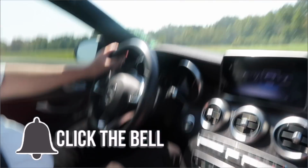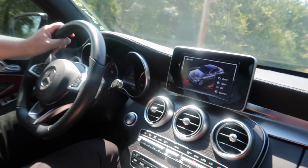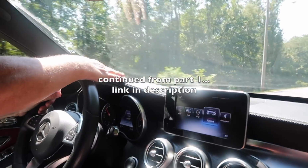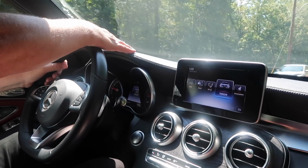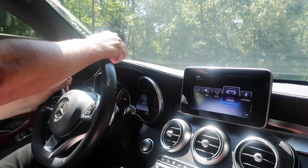Alright, right now we're in comfort mode, but if I switch this, do you feel it change? Oh yeah. That ain't me, that's the car. And I'm gonna give you a chance to try it out. It's got an attention assist. It will tell you that it thinks you're getting tired and you need to take a break. It's got a brake assist. It'll sound an alarm to let you know when you should step on the brake.